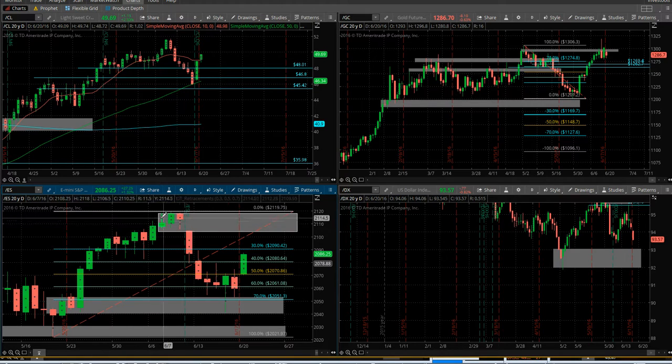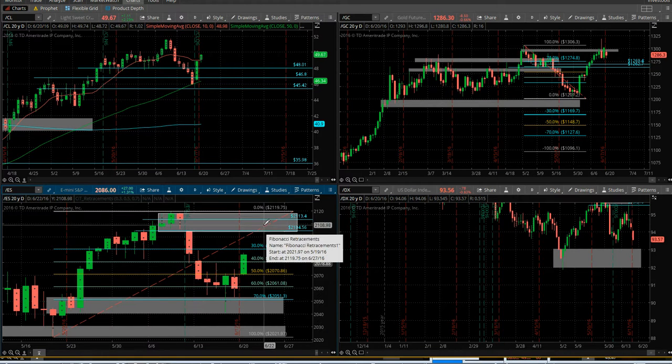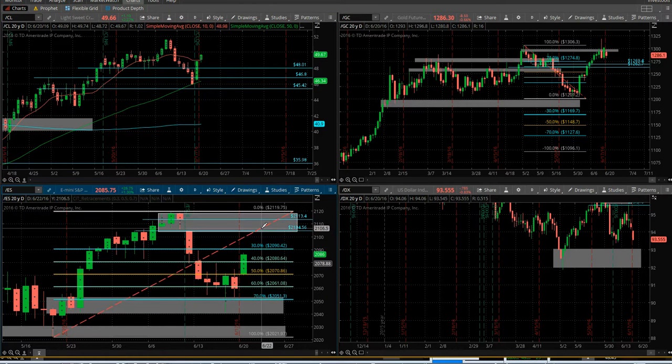There's a window here for a gap fill, so you gotta look into that. When it gets back to that level, you would see sellers might come in and start selling at this price level right here.